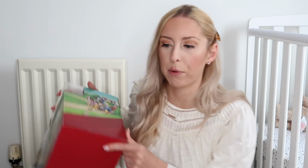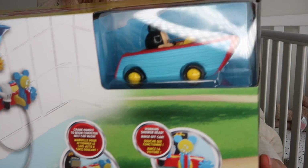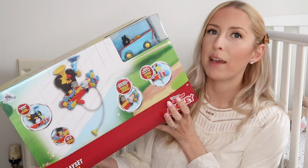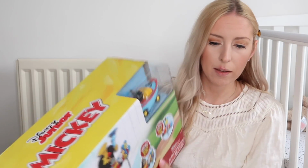Now is another birthday present for Jessie, and I got him this Mickey Mouse Junior bath play set. So let me show you. It comes like this, and you attach it to the wall in the bath so that you can have playtime, and it comes with a little Mickey in the car and stuff. So that's going to be going away for his birthday, because apparently I am that person now, my mum, where I see things and I'm like, that'd make a good present for so and so, or let's just buy it when we see it. So that was that. I don't know the price again. If I do remember to leave it on screen, then I will. If not, I'm sorry.